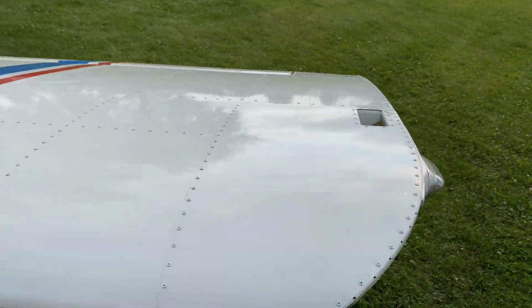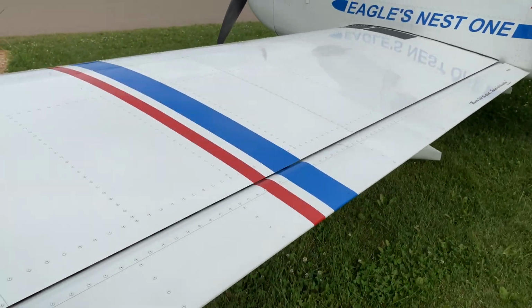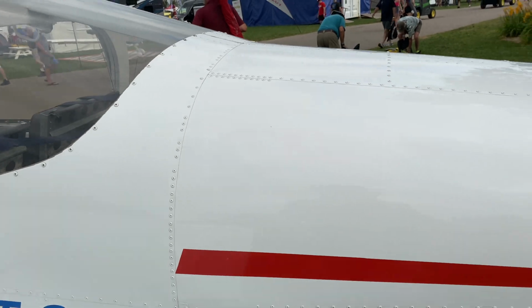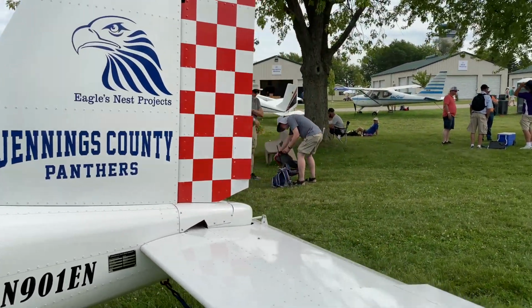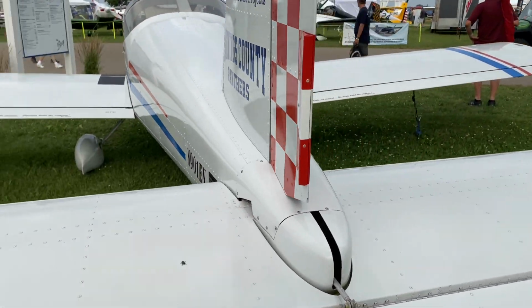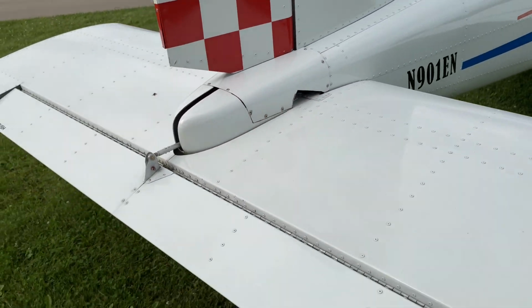Looks like it's a pretty standard build according to the kit assembly instructions. It's a checkerboard pattern on the rudder. They've done the additional spar box fix.